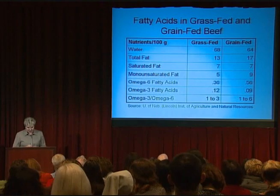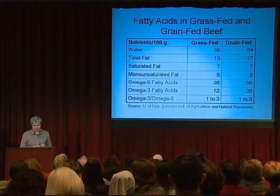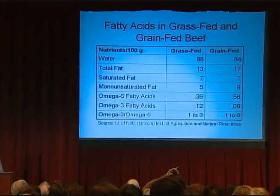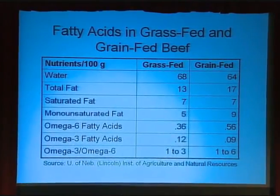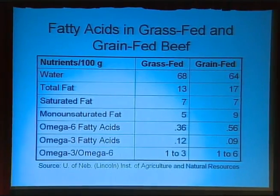This is not, however, the case with the ruminant animals. With your chickens, yes, you'll get this change. With salmon, yes, but not with the ruminant animals, and that's a big misconception. You hear a lot about eating grass-fed beef because it's going to be much higher in omega-3 and lower in saturated fats, and so it must be good for you.